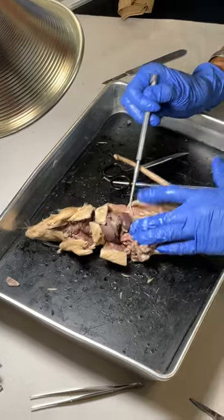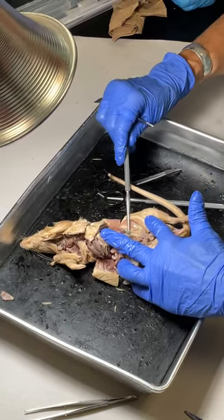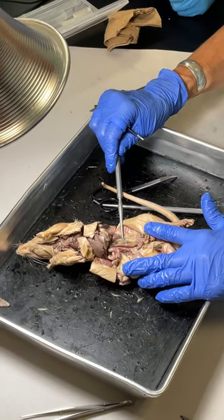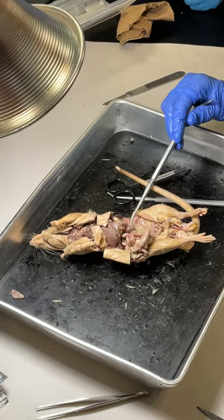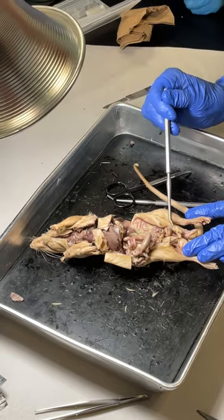What is this? Oh. Ureter. Ureter. Okay, with that? Okay, obviously that's the kidney. Right? Okay, good. What's this again?